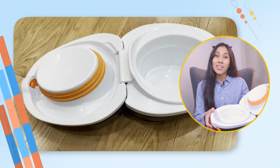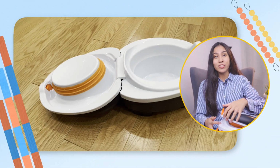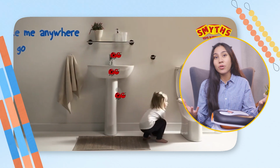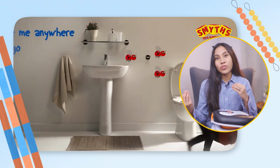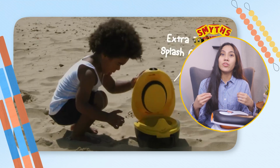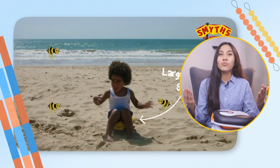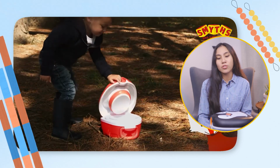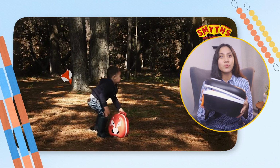So this was actually designed by a mom who was having a hard time finding places to put her child who was potty training. It's typical for parents who are traveling. Let's say you're on the road and you want your child to go potty, you can't always rush them to the nearest toilet because sometimes they can't hold it. So something like this is super useful.